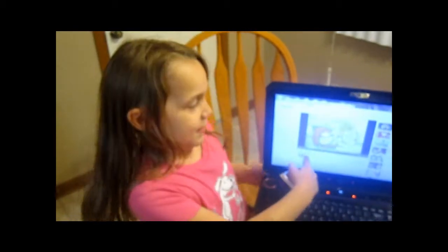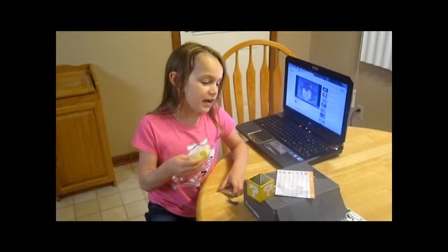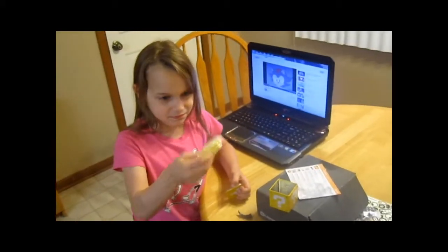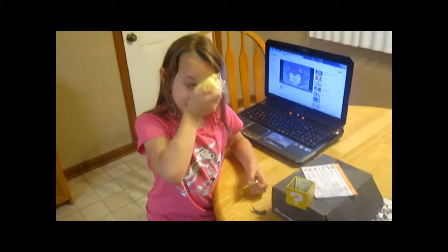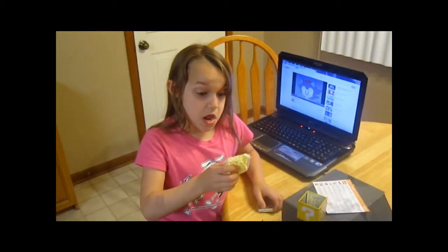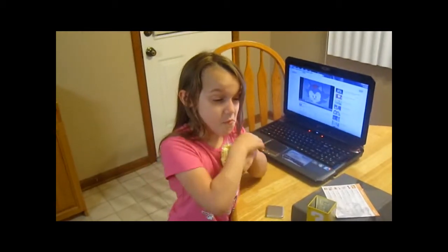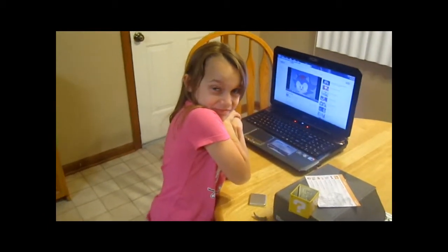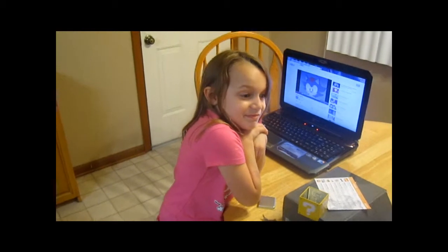Look, this is my favorite item. This child-proof candy tin. You're going to eat all those candies? Or are you going to share? I see we have... I'll have to fight for those.